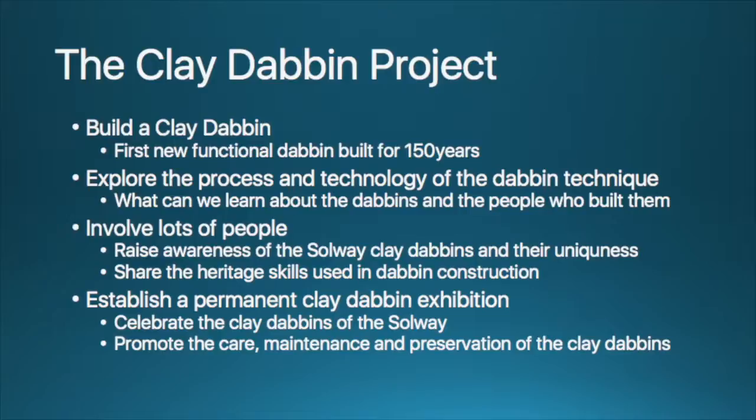Another key thing, and a key thing throughout the whole of the landscape partnership, as I think you've seen today, was to involve loads of people, get people experiencing alongside us this process of building the clay dabbin, but also to share some of the skills, to build up a little bit of a resource of people who know something about these buildings and how they're put together.